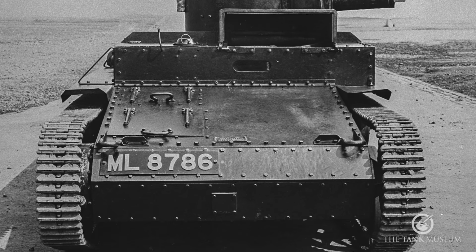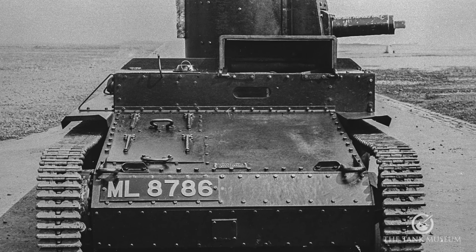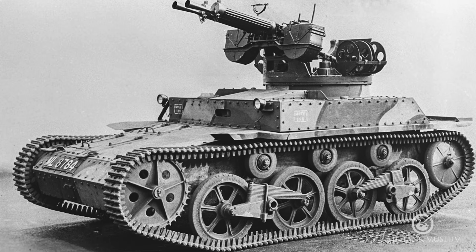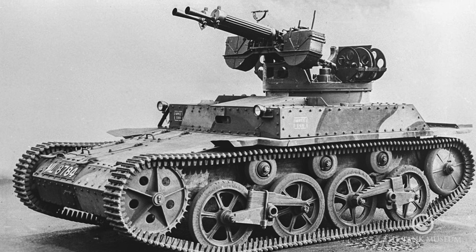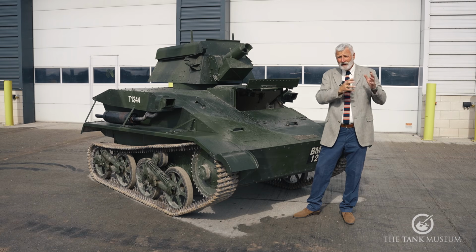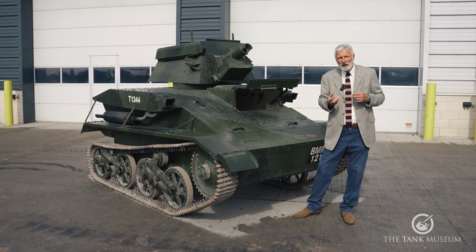Now, with that light first Mark I, they were going to put a Vickers machine gun in the turret. 4 of them are actually made, and one of those actually has a twin .5 over the heavy caliber Vickers machine gun on a twin mounting put on the top to act as an anti-aircraft role. So again, these are sent off to the mechanical warfare experimental establishment where they're actually trialled.